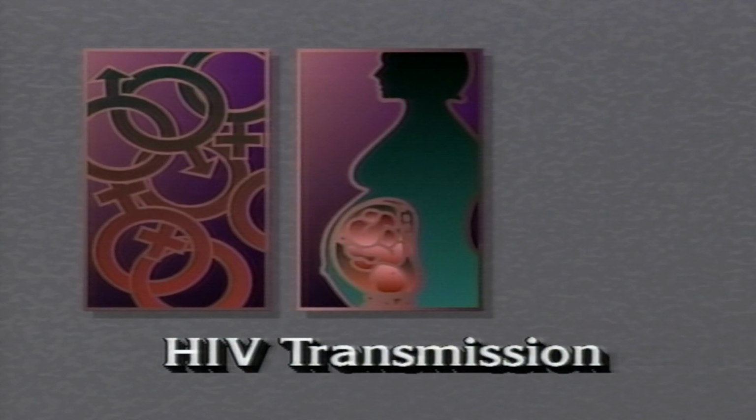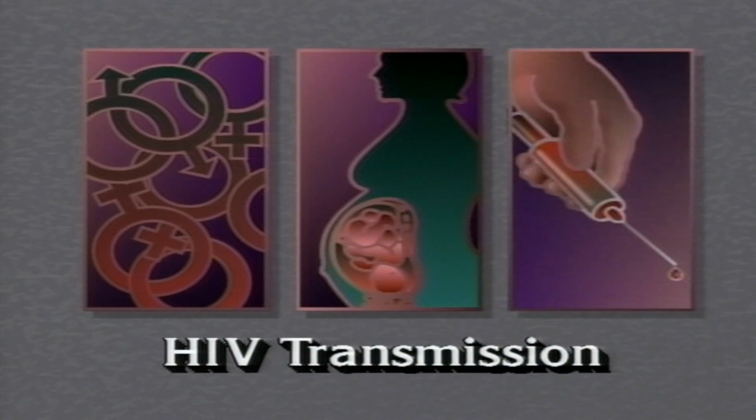Now, let's take a look at how the AIDS virus is spread. The major method of spread of the AIDS virus is through sexual contact, intercourse, with somebody who has been infected with the virus. Other methods are through perinatal exposure. A mother infected with the virus may transmit the virus to the infant during pregnancy or during birth.